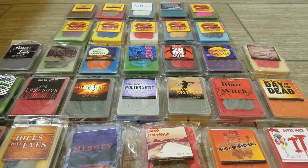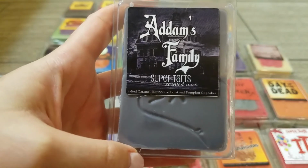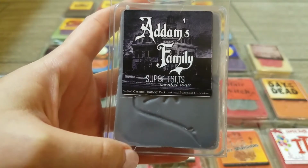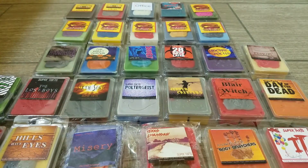So now I'm getting into the Fright Nights collection. So these are all fall scents. And the first one is Addams Family. This is salted caramel, buttery pie crust, and pumpkin cupcake. Pumpkin cupcakes. Sorry.